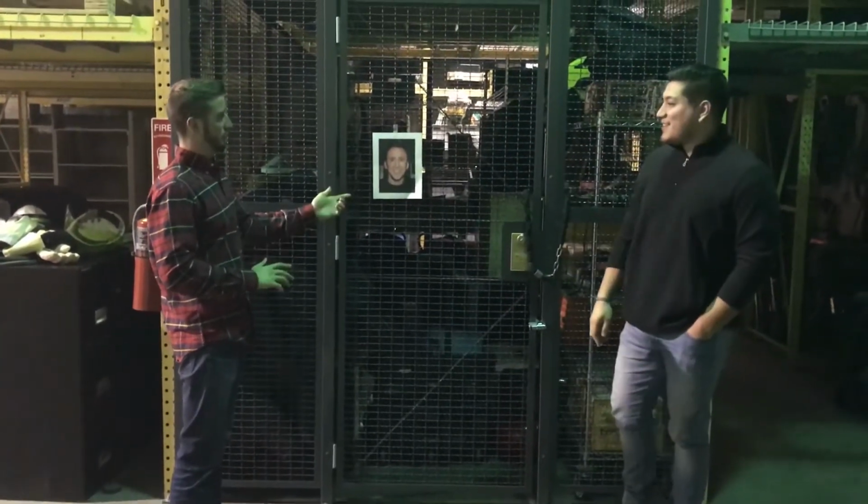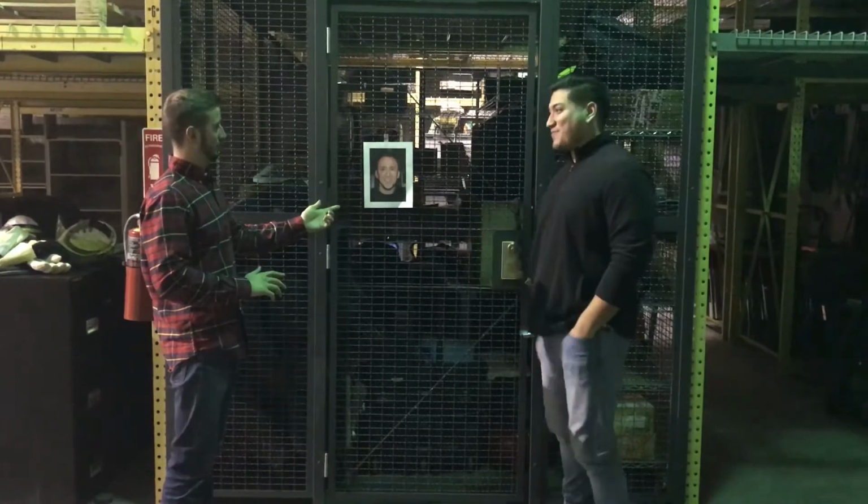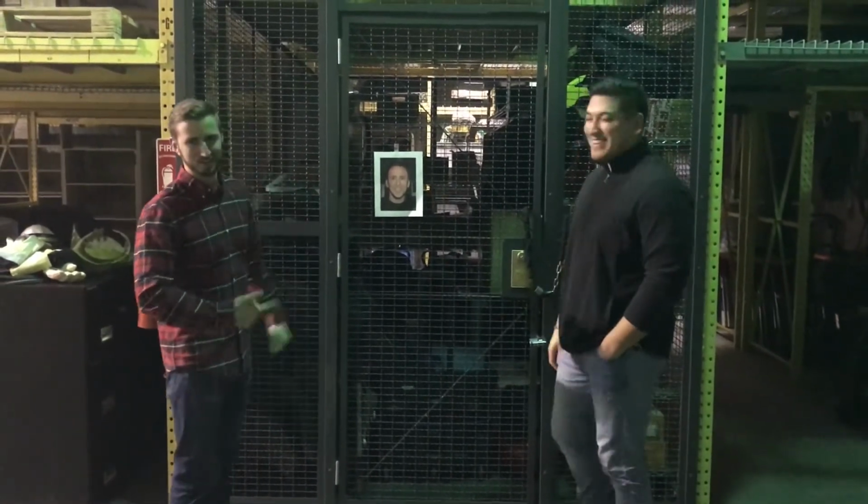Wow. And who's this right here? This is Nick Cage. Nick Cage. Strong cage.